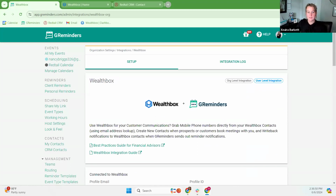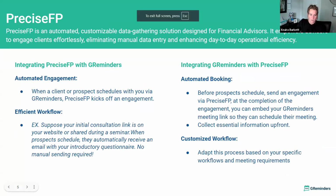Okay, so with that, let's jump back into our deck, and then we're going to speak to the PreciseFP integration. So similar to how we kick off our workflows and automations in Redtail and Wealthbox, we can launch engagements within PreciseFP. So there are two ways that this integration works, and it's entirely dependent on the meeting or your firm's processes. So on the GReminders side, meaning we're integrating PreciseFP with GReminders, you'll be able to kick off PreciseFP engagements when a client or prospect schedules with you.